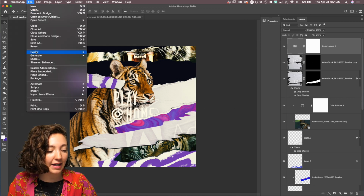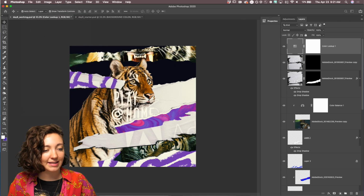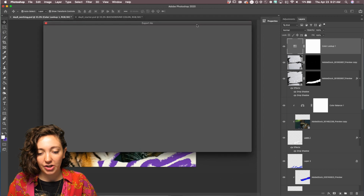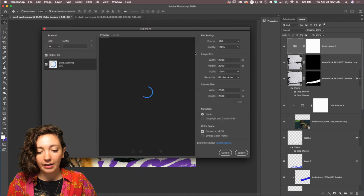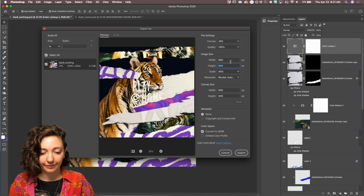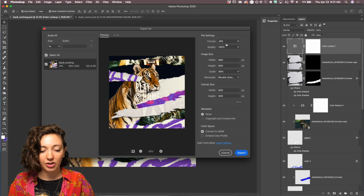So we're going to File, Export, Export As. We will change our dimensions and our properties. So yeah, we don't need 2000. No need to go that big for Discord. We'll go 800 by 800 with JPEG as the format.